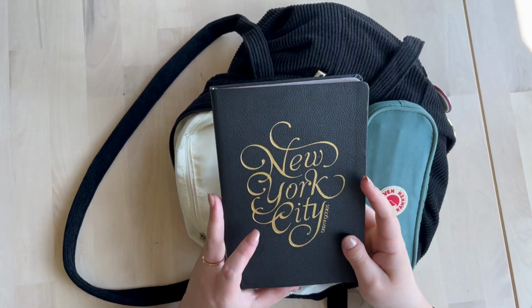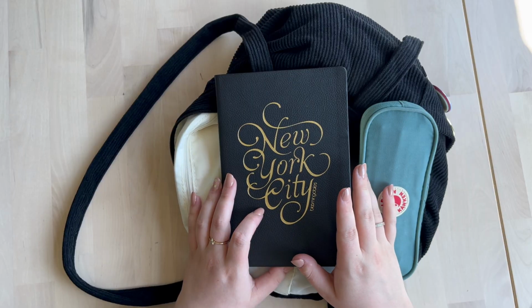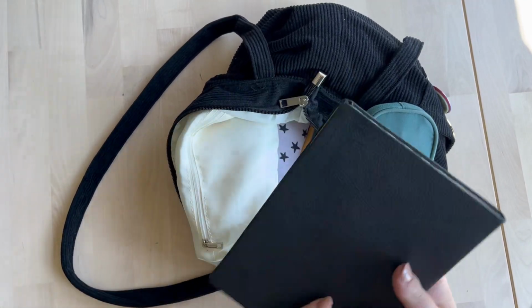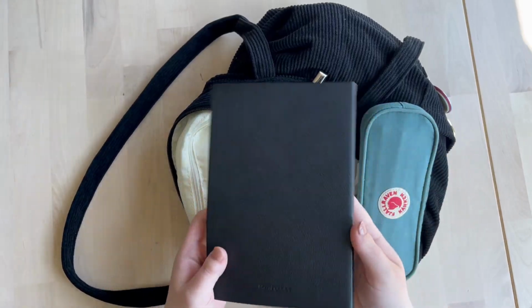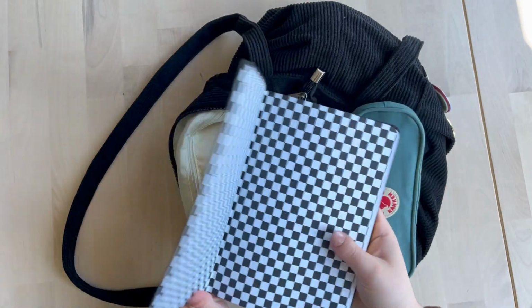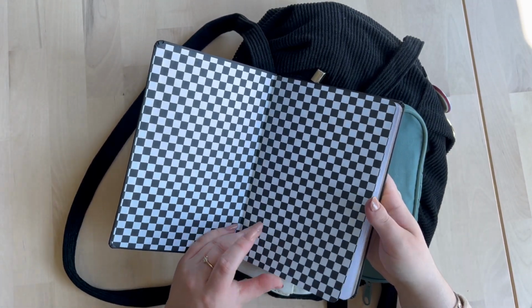But this is what I was talking about when I was saying manifesting things. I bought this notebook from TK Maxx and I saw it and I was like, oh, this is so pretty. I love it so much. I love the design. It's like a leather and it feels really nice. It's from Bloomingdale's as well, which is really cool. But I bought this as a way to manifest me going to New York. It has a checkerboard inside. I love checkerboard, so I was kind of taking that as like, this is for me.